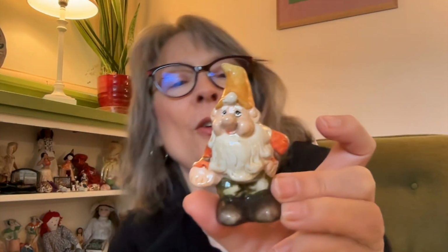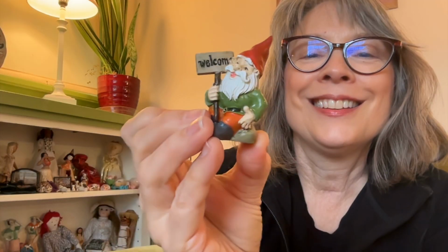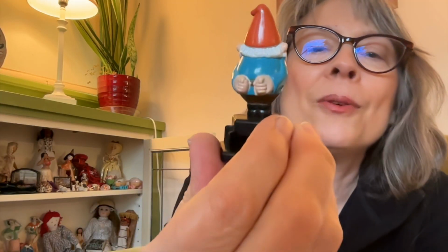This gnome I got at a free swap, and it's not the traditional colored gnome. It's almost more of a fall gnome if there's seasonal gnomes. So that's part of the gnome collection. Welcome, gnome. What I do at certain times of the year is I'll get out my gnome collection and have it up just for fun. Now this, what does it say on the bottom? It says 2004 Horn Abbott Ltd. Made in China.